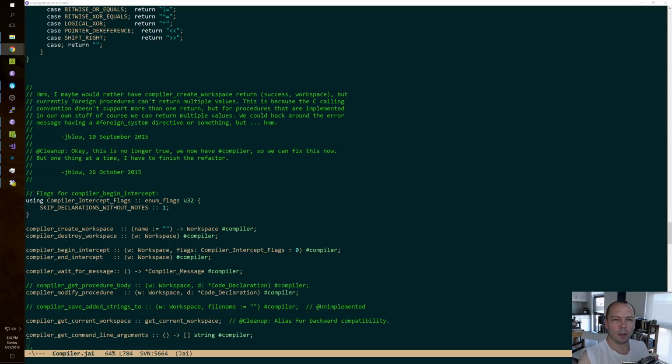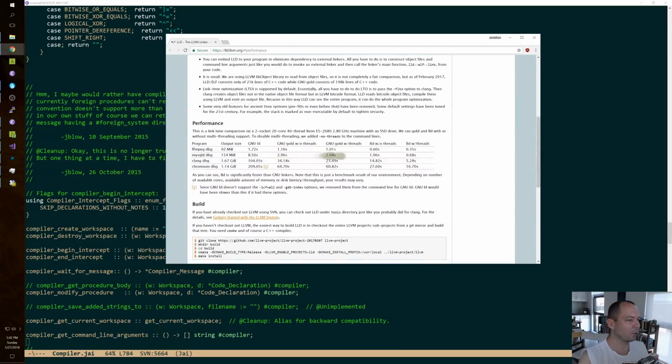So right now we had to fall back to using Microsoft link.exe, and that's probably slower than any of the things on this chart. Let me move the chart over here so that people can see. MS link.exe would be way on the left, I think. It would be slower than any of these. Although maybe it's about as fast as GNU LD. I don't know.